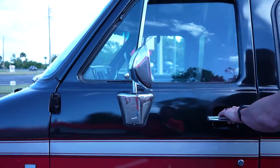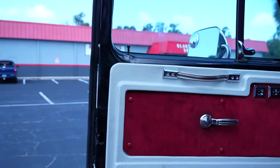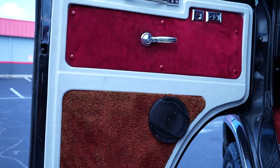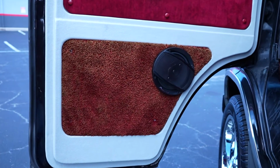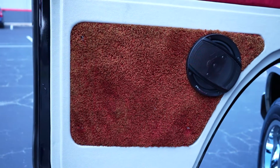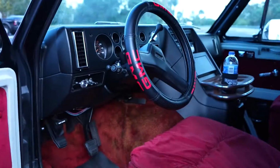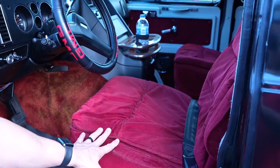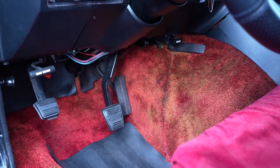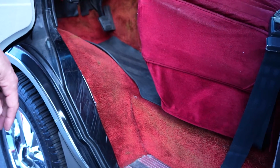Let's pop open the driver door. Check out the inside. The door panel is in nice condition. The carpeting at the bottom of the door panel is original, so you do see the patina and the discoloration of that carpeting. It's going to be the same on the center hub here that we're going to show you shortly. Entering the van, it does have a captain's chair here in pretty good condition. The carpeting itself inside the van is original, so this is nothing that's been restored, or, you know, this is a partial survivor.